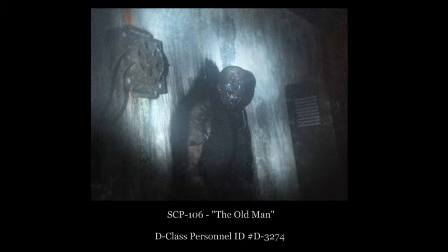When attacking, SCP-106 will attempt to incapacitate prey by damaging major organs, muscle groups, or tendons, and then pull the disabled prey into its pocket dimension. SCP-106 appears to prefer human prey items in the 10 to 25 year age bracket.